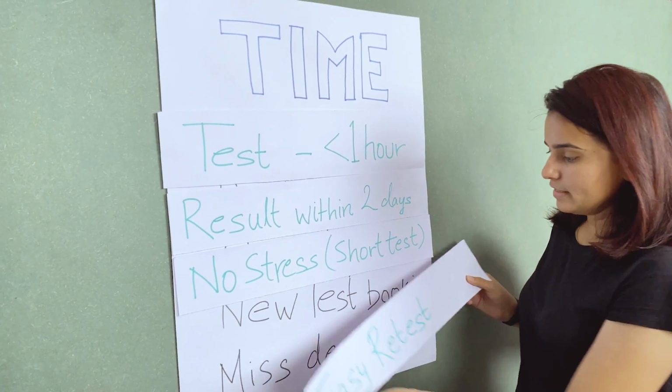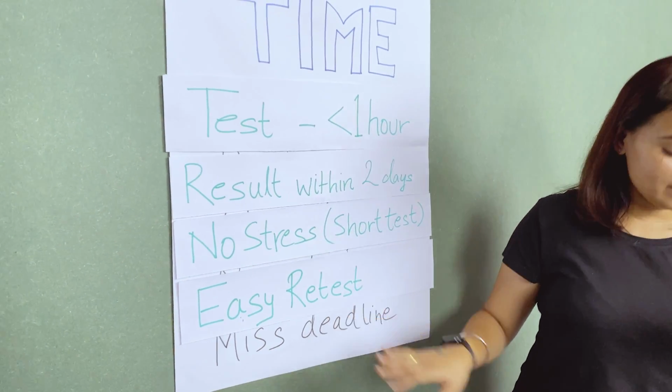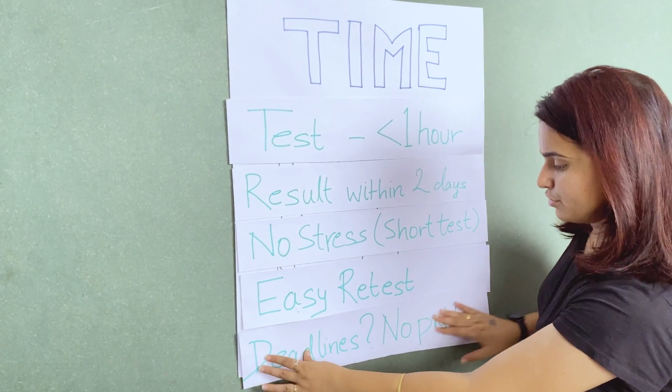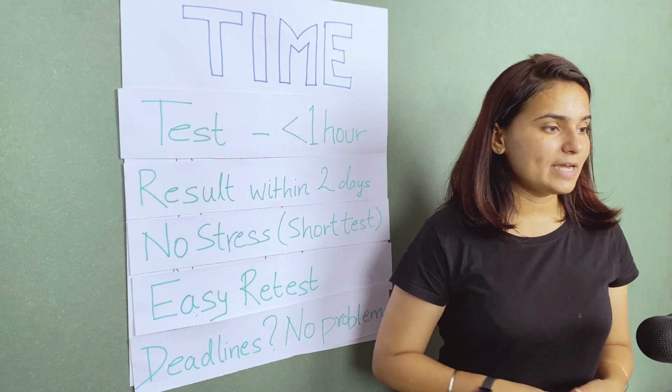Apart from that, easy retest taking facilities. You don't have to wait for 10 days or 15 days before booking another test. You can easily take that test within a day or two. And there is no pressure of missing the deadline. This deadline can be about your exams or can be about the universities that you're trying to apply to. So in this case, you won't miss your deadlines because you can retake this test as many times as you want.